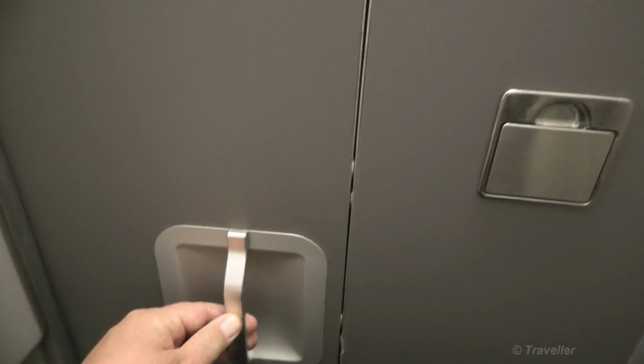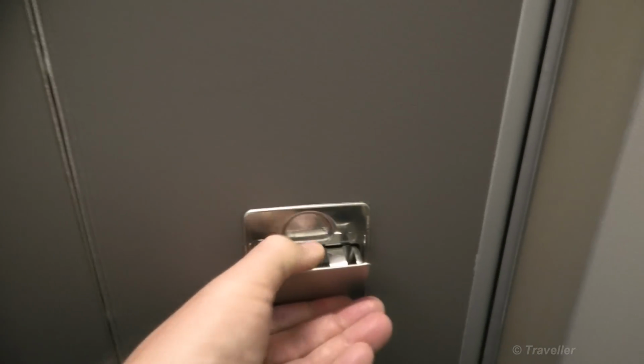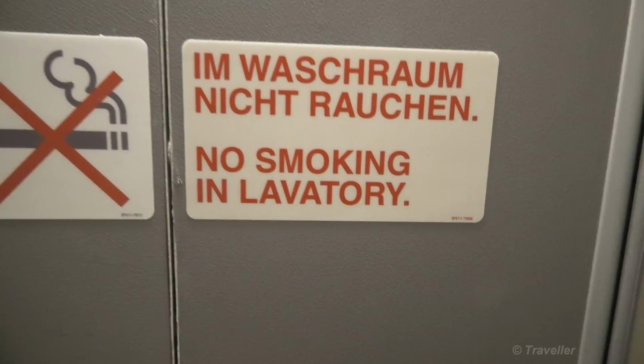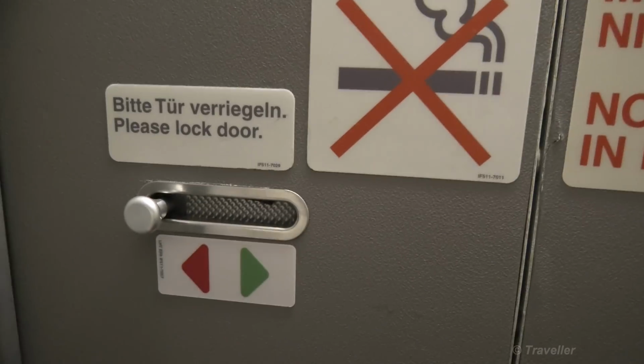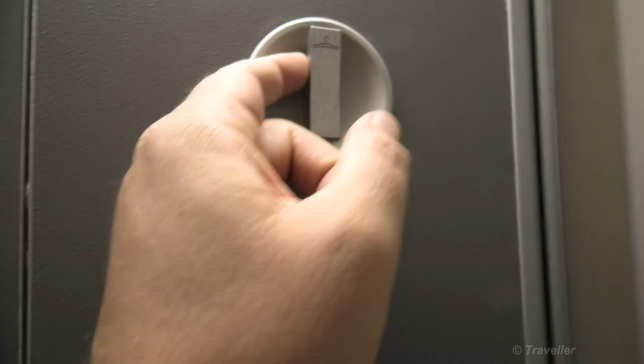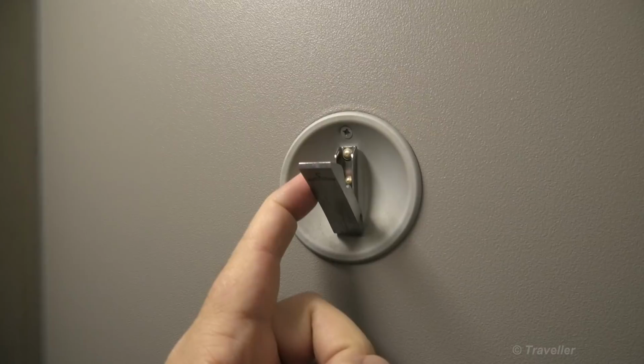I reckon we start by the door, where we have a handle, an ashtray, but it's not even marked as an ashtray anymore. No smoking sign. A lock. You close the lock, the light goes on. We have a coat hanger, actually another coat hanger here on the wall, next to the door.